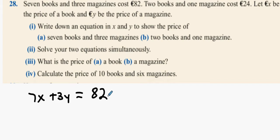Very similar. Next one. 2 books and 1 magazine costs 24. So that's 2x plus 1y equals 24. All you have to do now is solve the simultaneous equation.